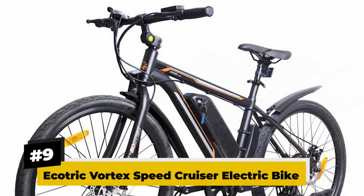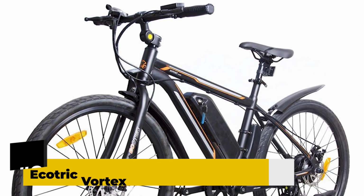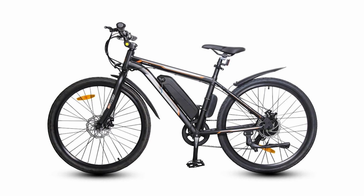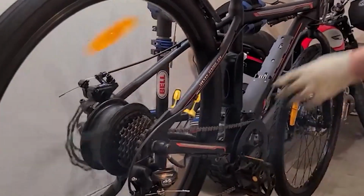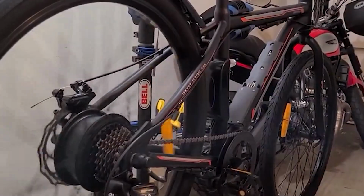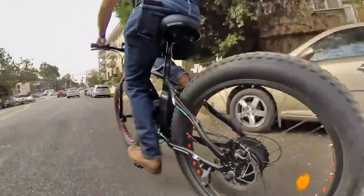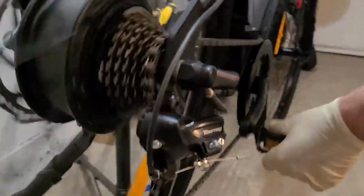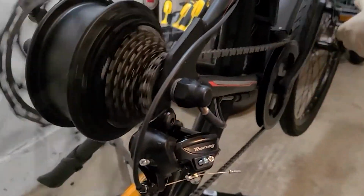Number 9. Ecotric Vortex Speed Cruiser Electric Bike. The Ecotric Vortex Speed Cruiser electric bike has all the cool features of an amazing bike, including a robust 350-watt hub motor that can travel for 16 miles and go as fast as 20 miles per hour, making it an easy ride in the city that will surely cut your travel time to half.